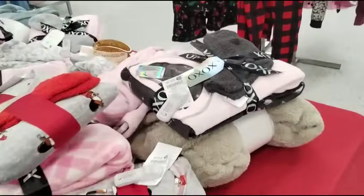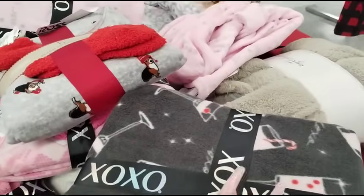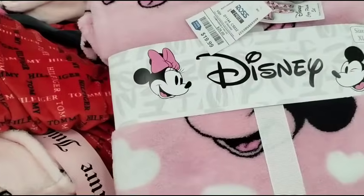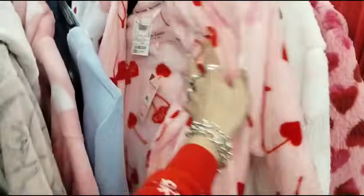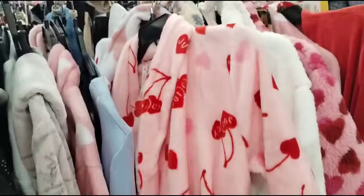Oh, okay, I think it was XOXO, and I've showed you guys. These are only $12.99 for the three piece. It has the martinis. Those are adorable too. But I do like this. That is nice. Little juicy robe. Look at its hearts with the cherries, and it's pink. $19.99. That is a really nice robe. Super stinking cute.